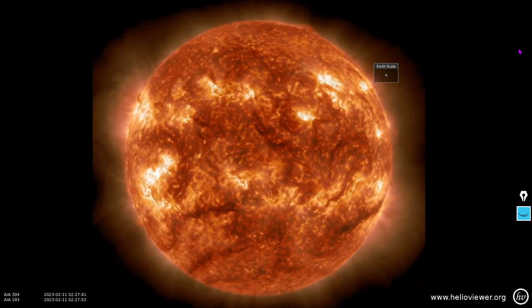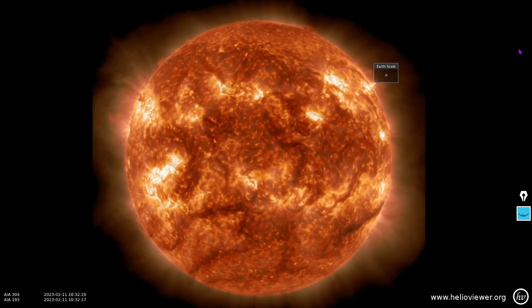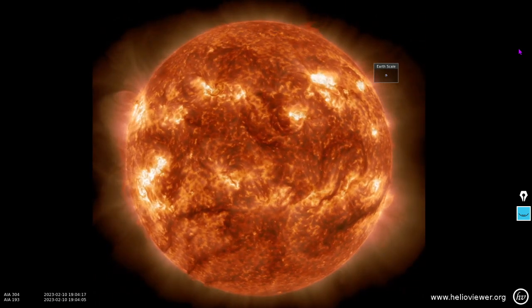Next, we're going to move into our bonus features segment here. First, a little more imagery. So there's the past 24 hours and a great set of wavelengths to view filaments, 193 angstroms plus 304.